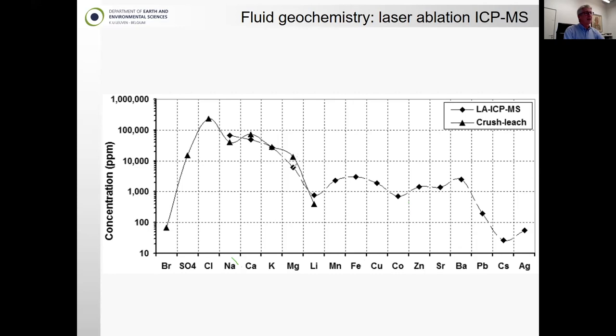Also interesting, and confirming what has been said before, the concentration of the metals in these fluids is extremely high. Here we have the copper content, 2000 ppm, cobalt, again 800 ppm, but also high concentrations in zinc. And look here at the barium content, up to 3000 ppm, also clearly indicating that barium was nicely transported in this fluid.